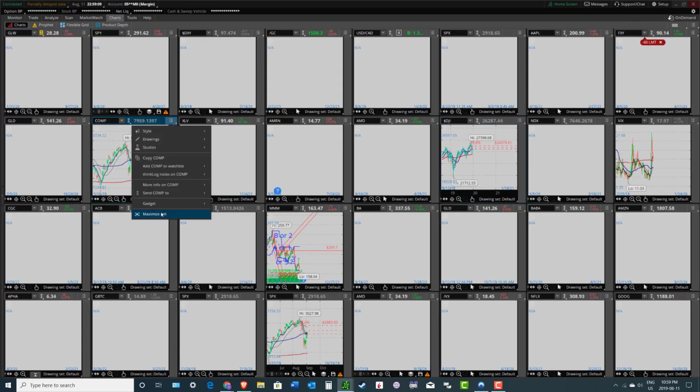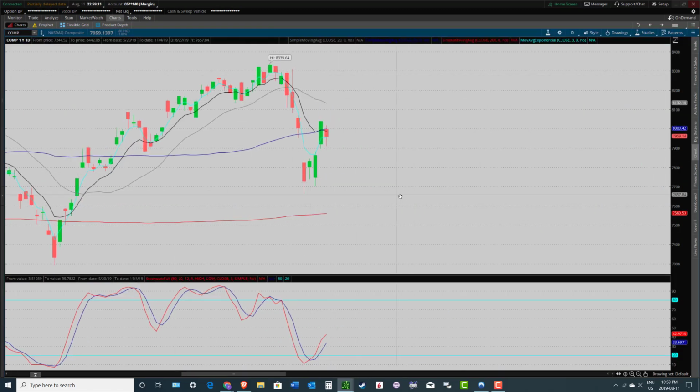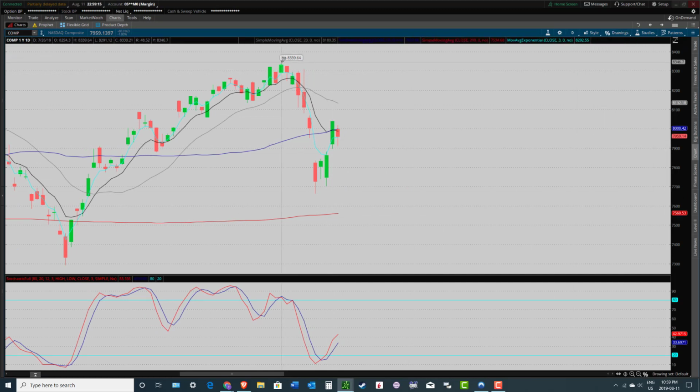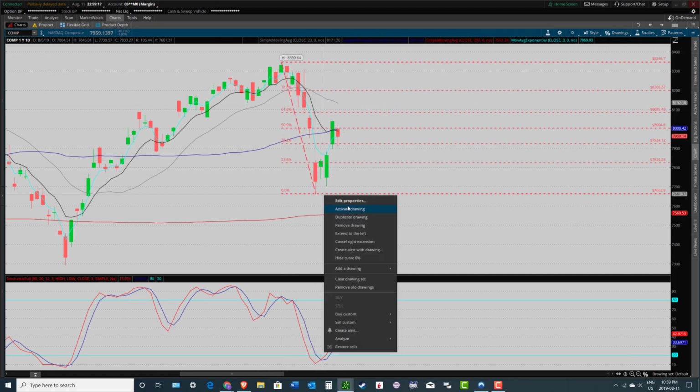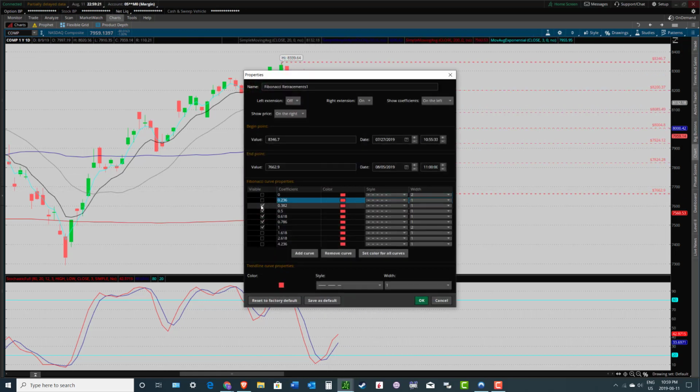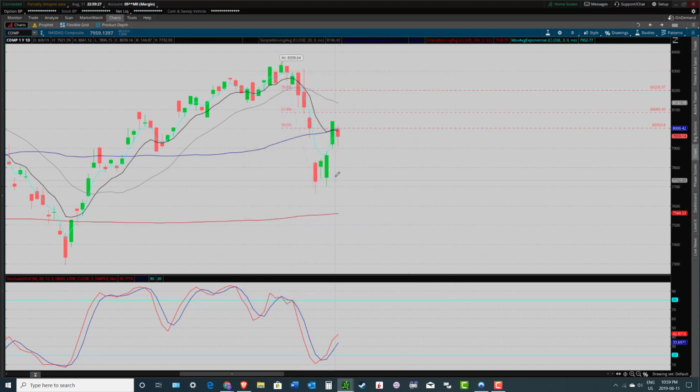NASDAQ composite, how are we looking there? So NASDAQ composite, what did we do for a retracement? Let's just check that out. All right, so we did similar to SPX, in between a 50% and a 61.8% retrace. So this is a very similar look to SPX. We are below the daily T line here. We closed below it on Friday.